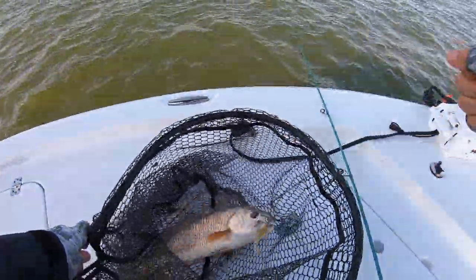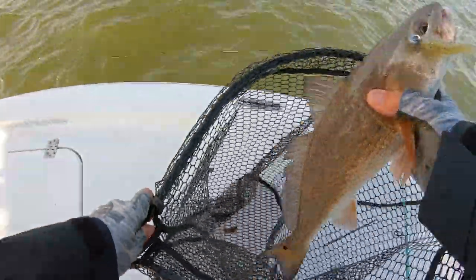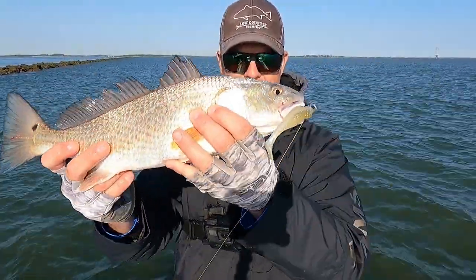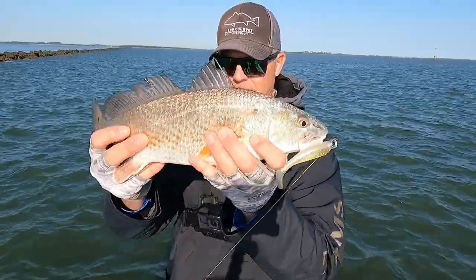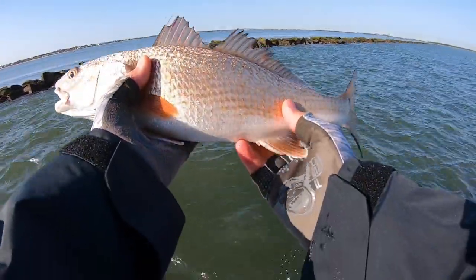All right, we seem to have stepped into the fish all of a sudden. All right, there we go. Little redfish. Look at that sun reflecting off of that fish. There's that lure sticking up in her mouth here. Just talking about that, and it made that cast and got her there. That's the perfect slot fish, you guys.